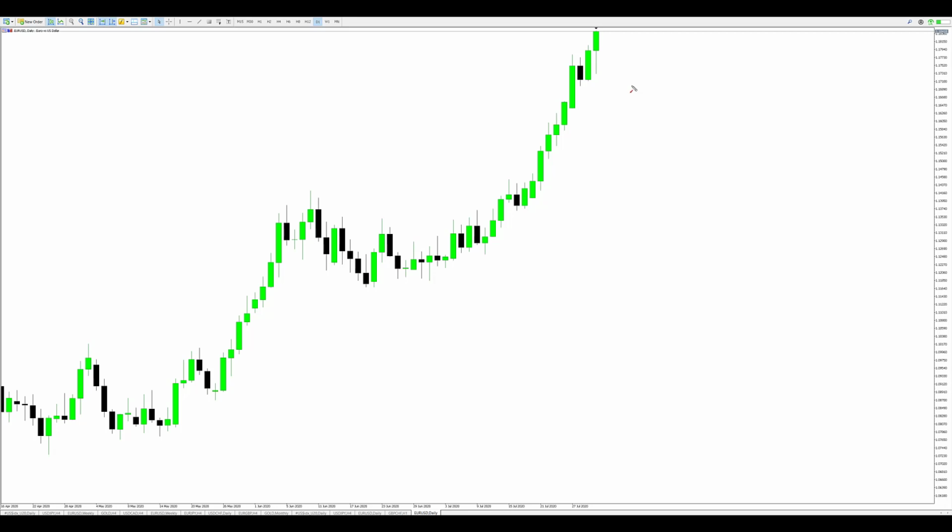So if we look at last night's close, it came in up here, right? And I specifically said put your eyes on that down candle, right? This down candle here is the one I wanted you guys to focus on.